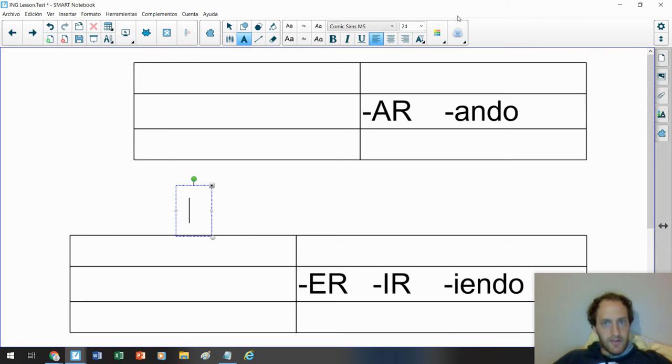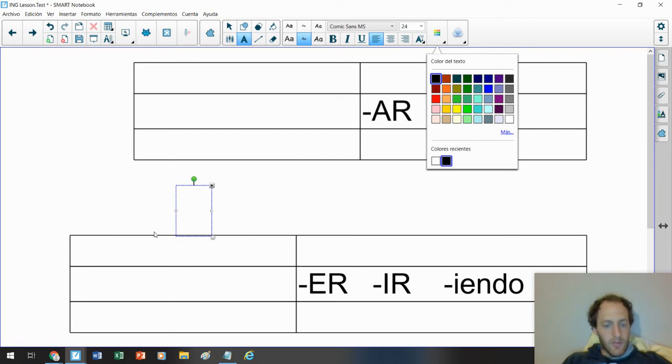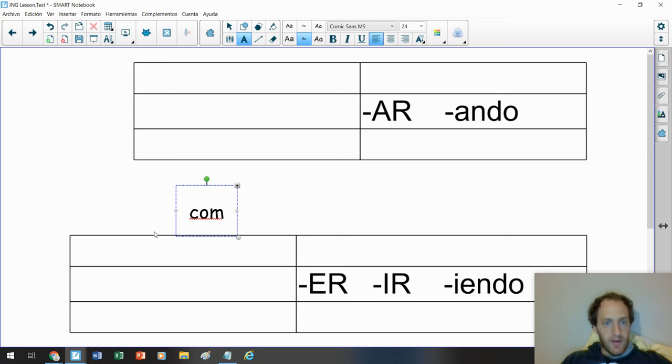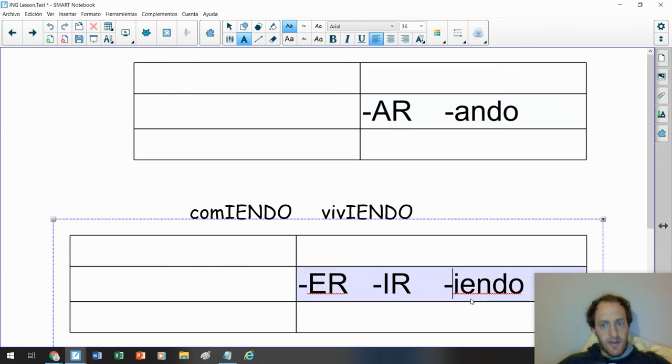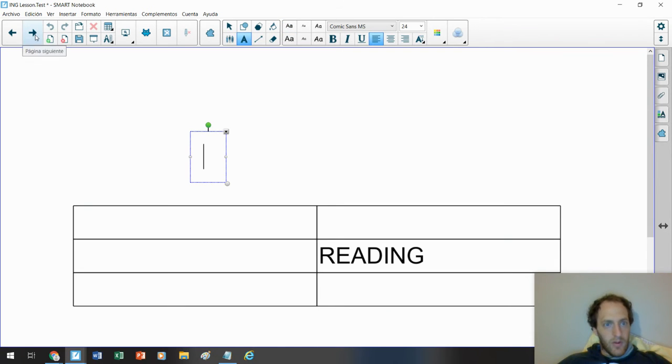So what we're gonna do is, like, if I were like comer. Why is the text white? Stop it. Comer. You're gonna take off the ER and you're gonna add yendo, comiendo. Vivir, IR verb. Take off the IR and we do viviendo. Okay. So that's how you make an ing word. Pretty easy. Just remember the two suffixes, ando, yendo. Ando, yendo. And hopefully your brain goes ando, AR, yendo. It literally has an E and an I right in it. Okay?